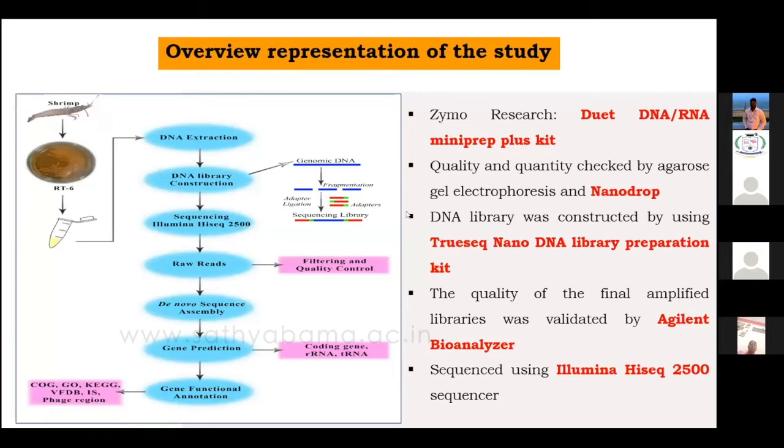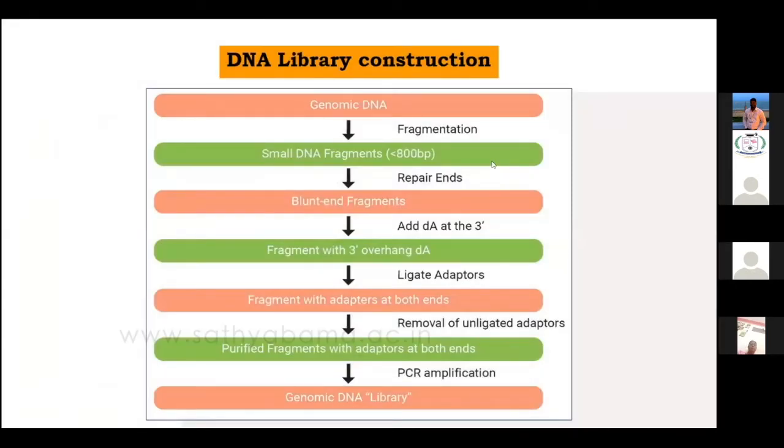In case of the DNA library, I have used a TruSeq Nano DNA library preparation kit. Then the quality of the final amplified library was validated by Agilent Bioanalyzer. The sequencing was done using the Illumina HiSeq 2500 platform. So this is the DNA library construction. These are the steps involved in the DNA library construction.